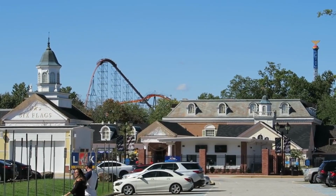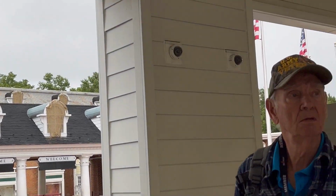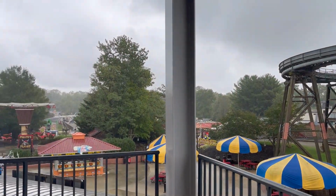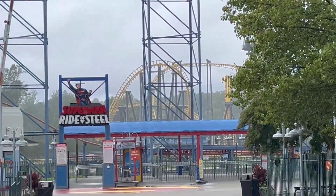And the park lived up to its reputation. Six Flags America has a reputation as one of the worst parks. Six Flags America is said to be one of the worst parks in the country, with a supposed subpar coaster lineup and a horrible guest experience. But my trip to the park was quite the opposite.